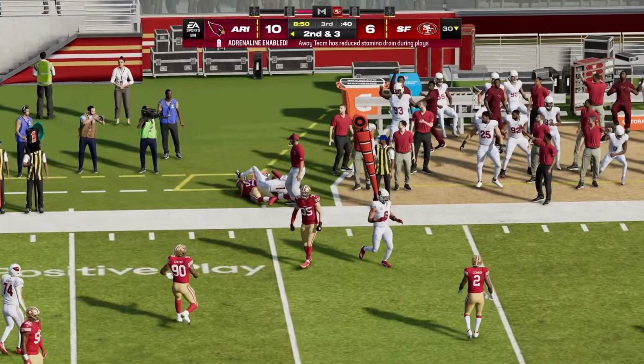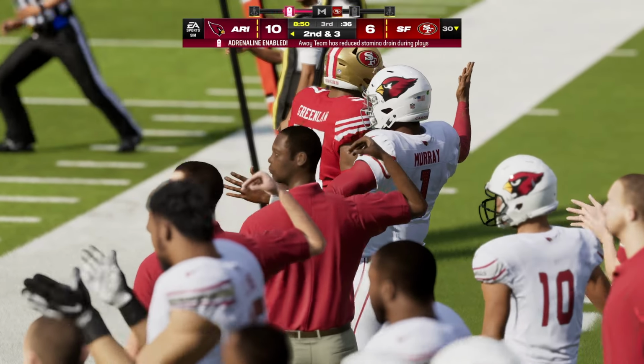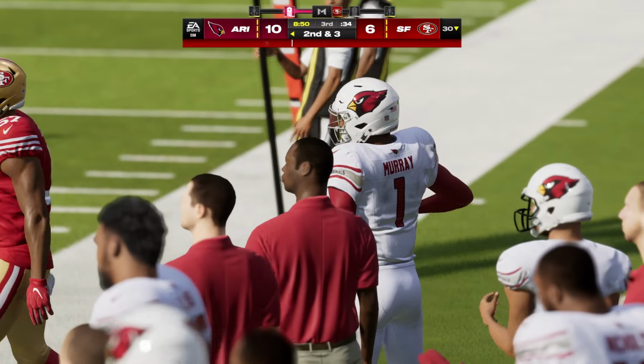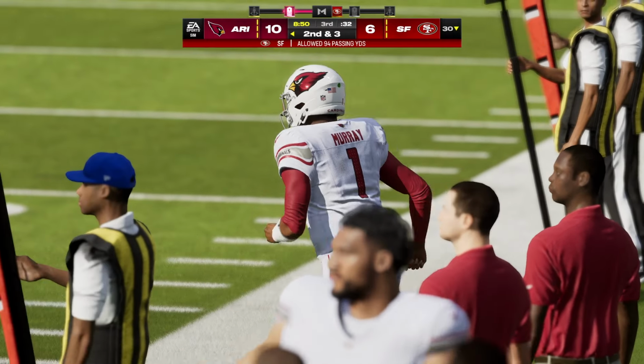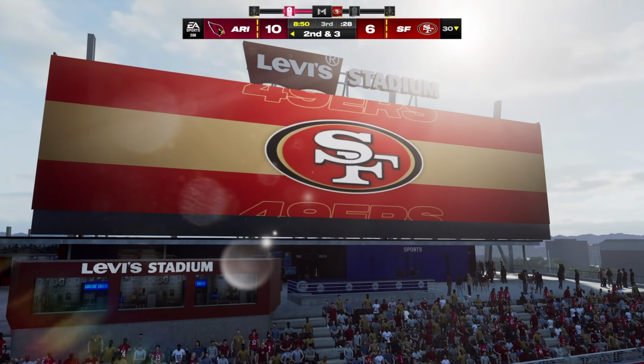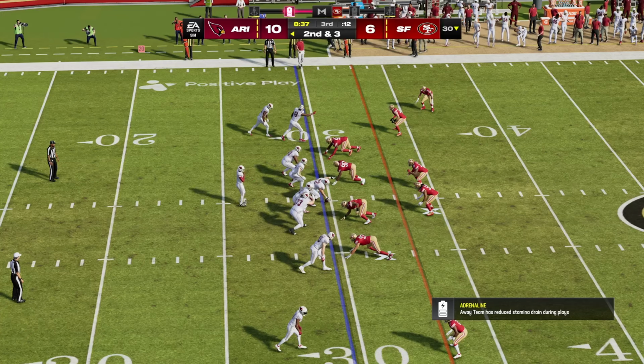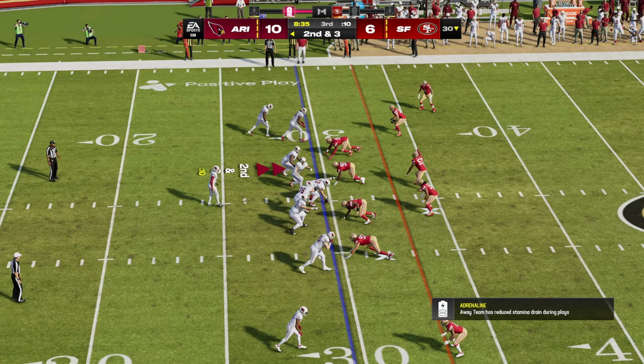I think getting the running game going a little bit more, because I thought in the first half, they didn't get it moving the way that they would like. They had success throwing it, but I think these first couple of drives, they'll want to get those running backs going and give them more opportunities, and I will guarantee you that those guys were lobbying for them in the locker room at halftime.